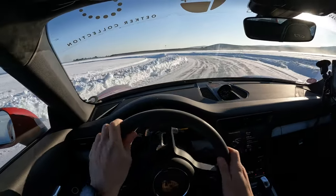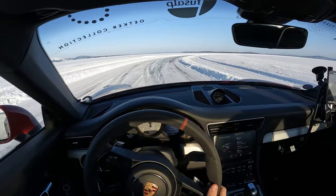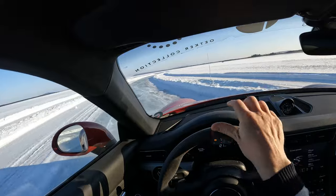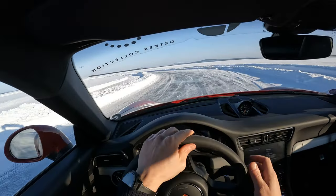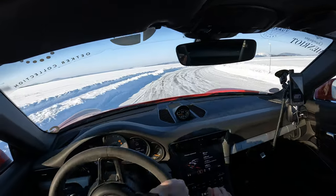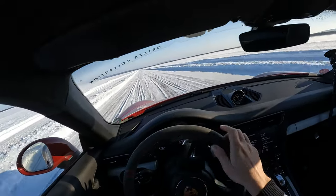Brake, weight transfer. Nice and balanced. What a car. GT3. Accelerating right. Fifth gear. Keep it going, and then we brake. So much angle. Brake lateral, transfer the weight, and we go for a very slow right-hander, the slowest corner of the track. Nice and controlled. We accelerate.